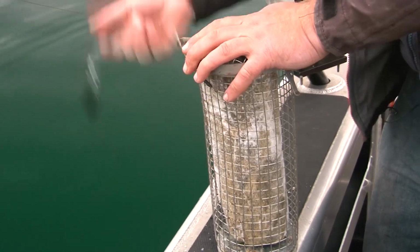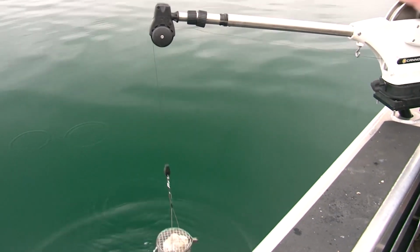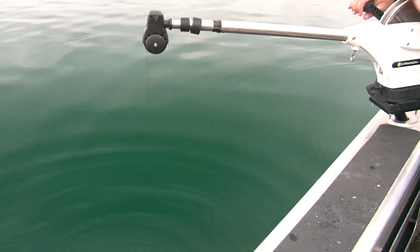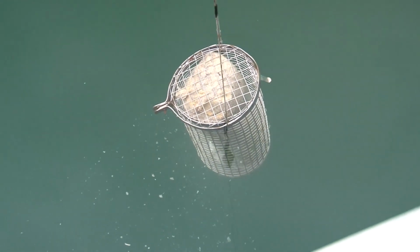And then if I want to get it out of the way, all I have to do is just use a lever and just wind it back up. So very simple to use, and hopefully it'll get a few fish to come around. And you can see how that burley is just starting to work already. I'll just make sure it's working, and then I'll drop it down to depth.